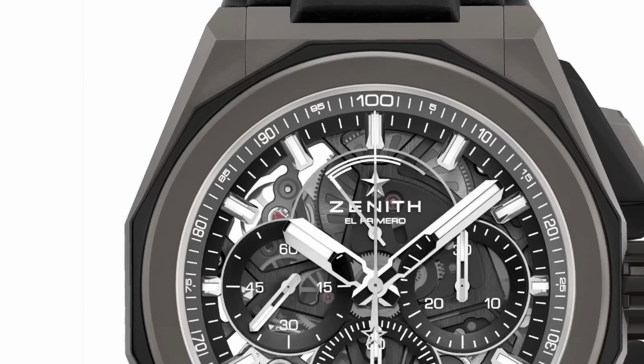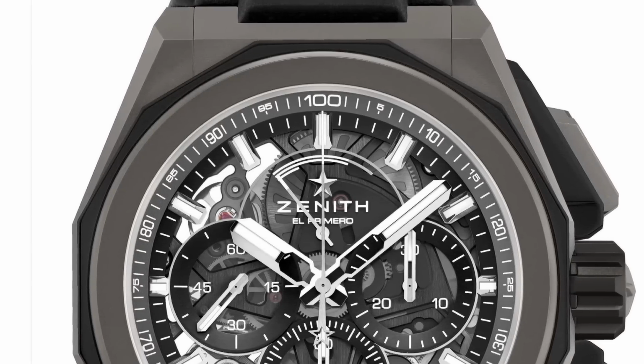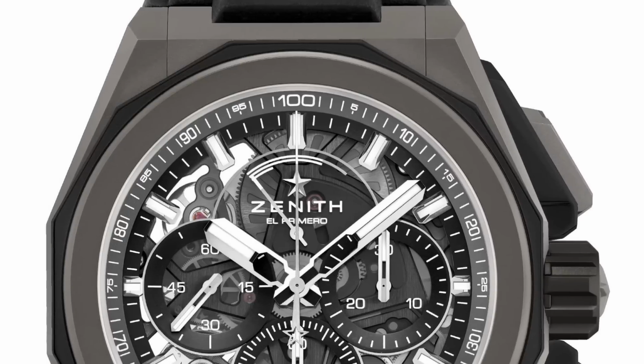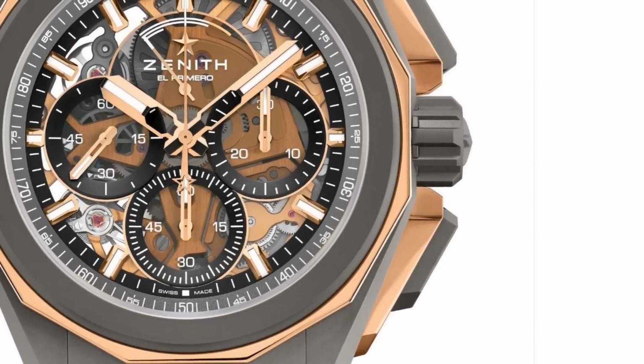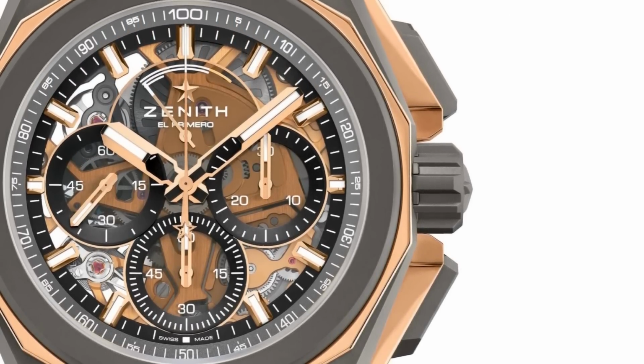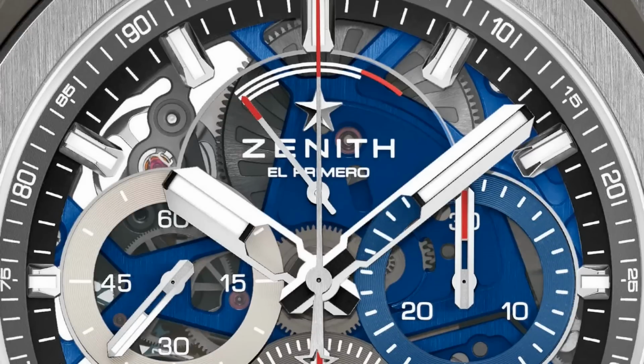The case back is certainly new, that's worth saying, and there's a new system for quick releasing the strap and adding the bracelet onto this watch, which by the way is fully titanium as well. But I do wonder whether there are some shared components in the case with the 44mm watch from a few years ago.